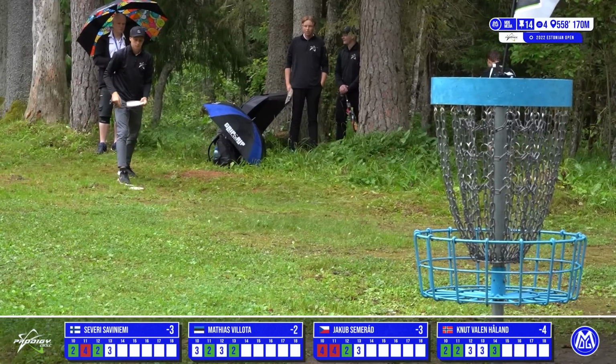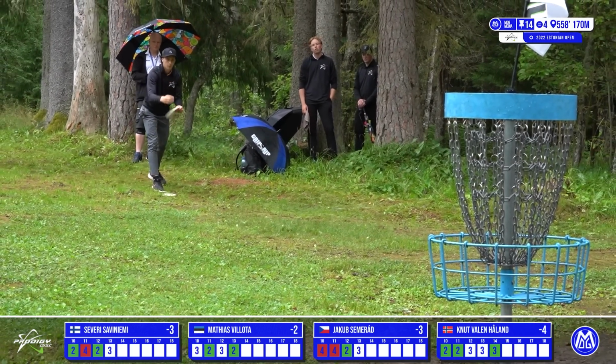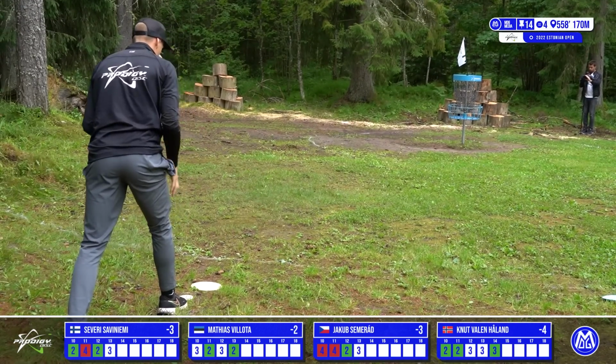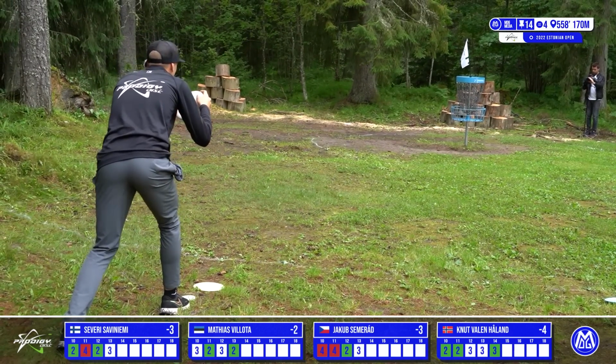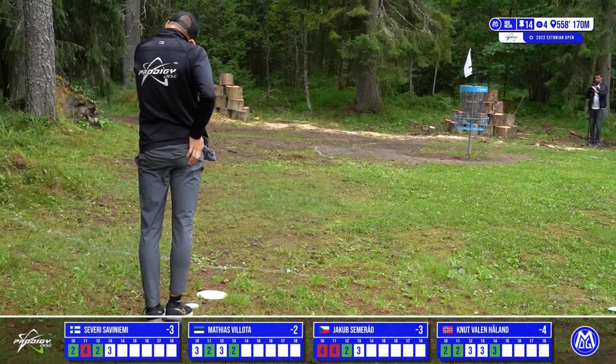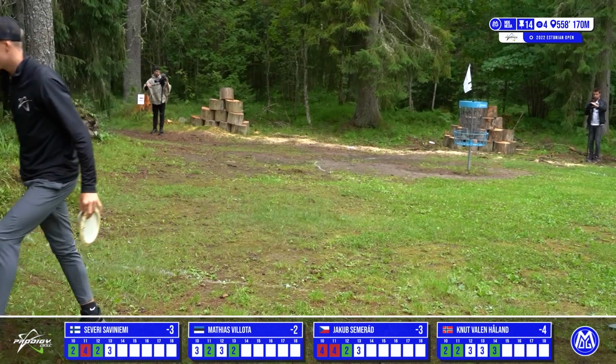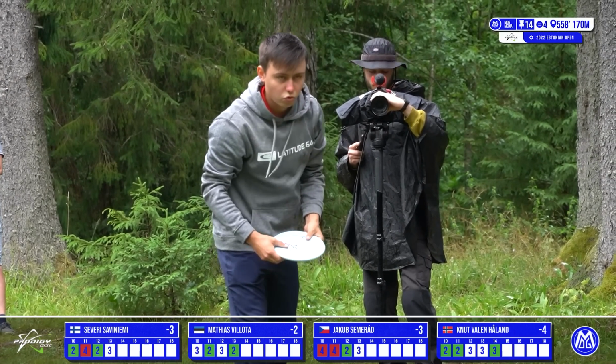Man, if he can see that basket, just look out. That thing is on its way. And he puts the pressure on Mathias now. Closer than Knut, even unobstructed. Oh, and that is deep. That's going to be work to do still to save that par.